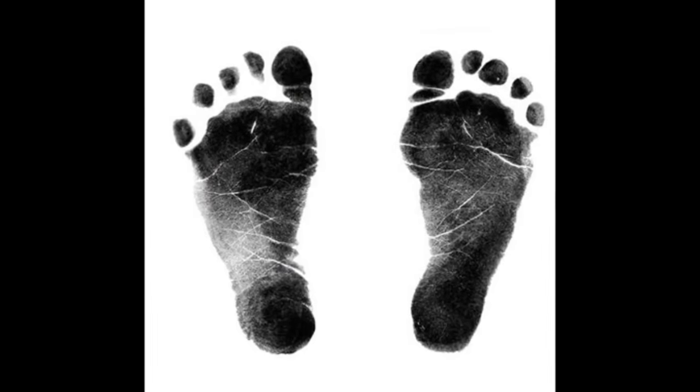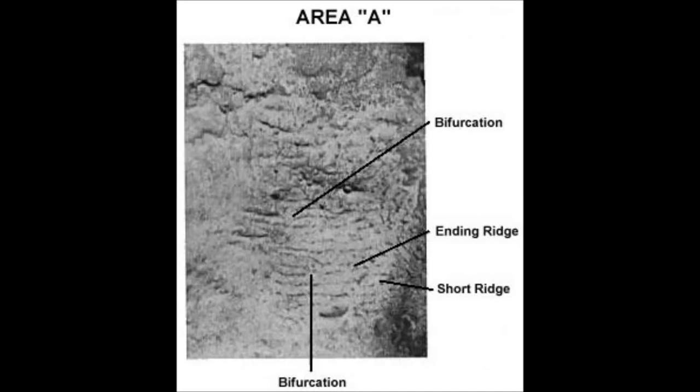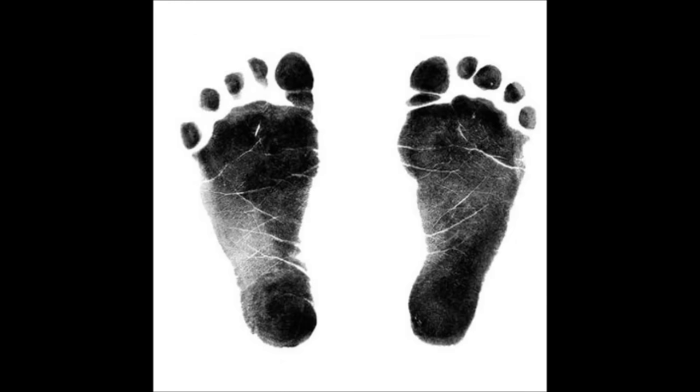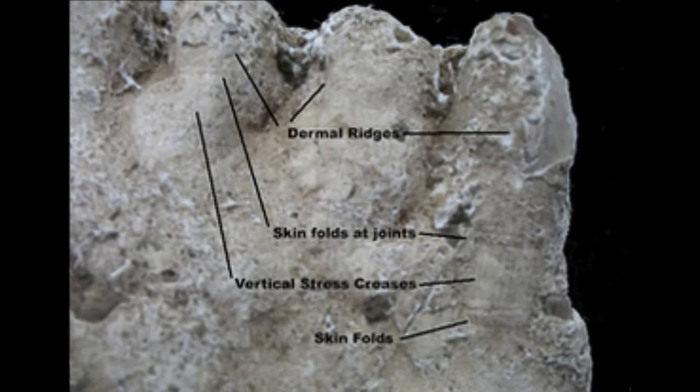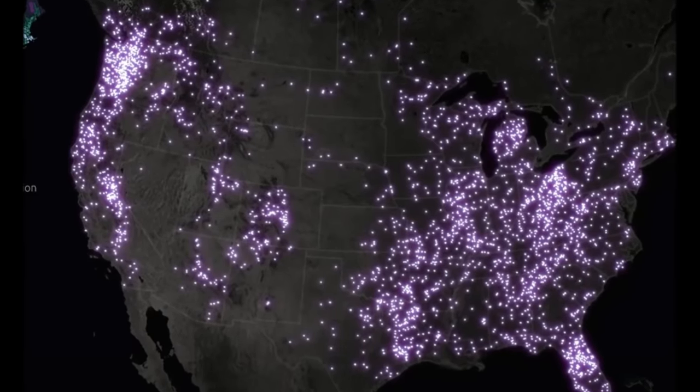Okay, this is something else that the best hominoid tracks have, dermal ridges. Now, it's kind of hard to see, but dermal ridges are your fingerprints on your feet. This is why they take a baby's footprint when it's born. The finger's too small to deal with, so just stick its foot on. Same thing. Individual, unique.